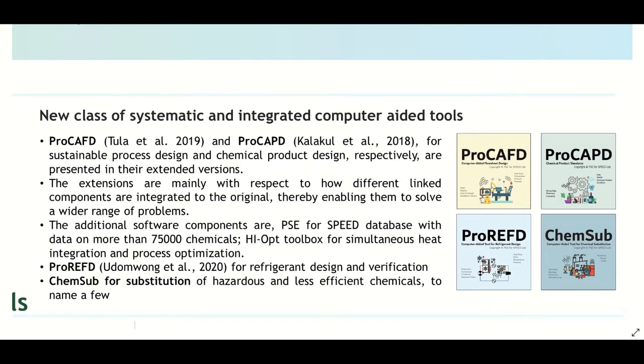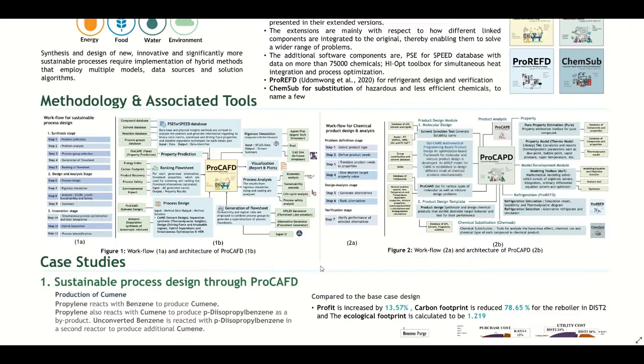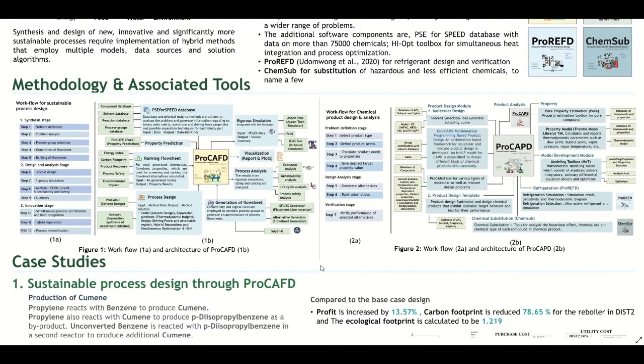Two specific software tools, ProCFD and ProCAPD, for sustainable process design and chemical product design respectively, are presented in their extended versions. The extensions are mainly with respect to how different linked components are integrated to the originals, thereby enabling them to solve a wider range of problems. The additional software components are the PSE for Speed database with data on more than 75,000 chemicals, the HIOPS toolbox for simultaneous integration and process optimization, ProRefD for refrigerant design and verification, and ChemSub for substitution of hazardous and less efficient chemicals, to name a few.